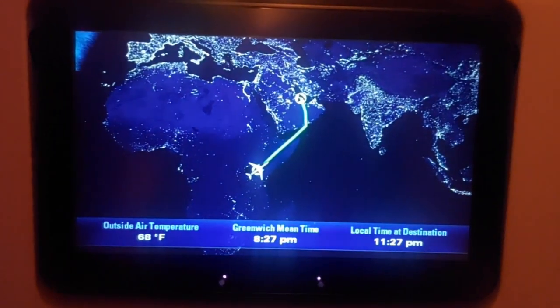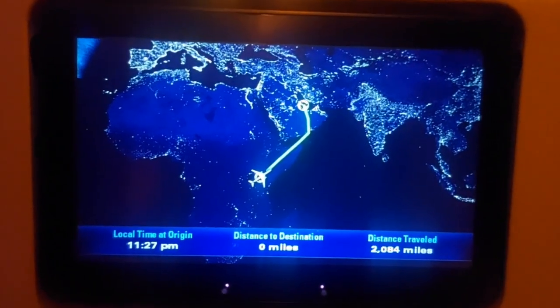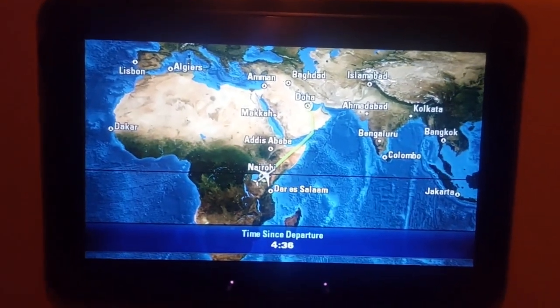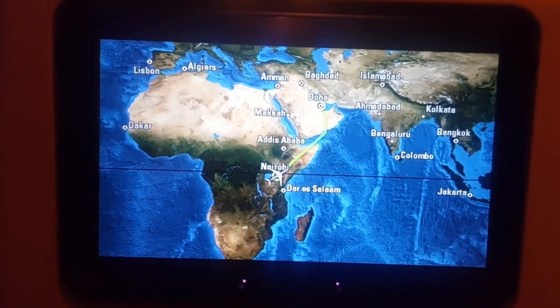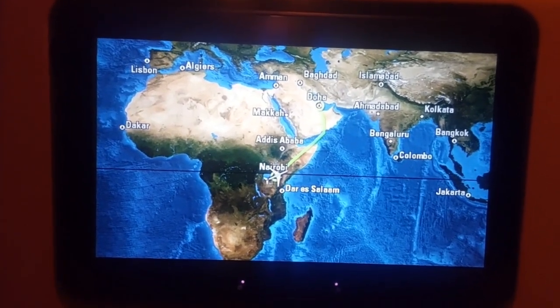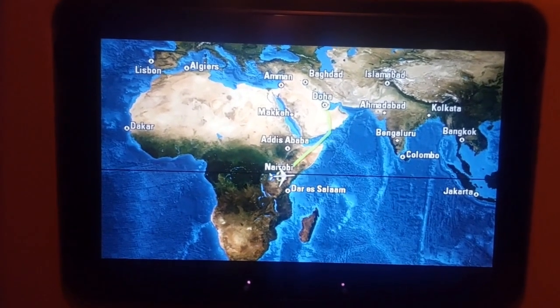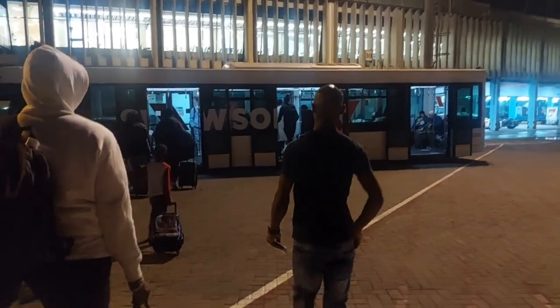Okay, also we have a map on the screen. It shows you we are already in Kenya. As you can see, we are in Nairobi. It's night, so we're going to sleep in the airport and wait for the morning to book a flight heading to Mombasa. I actually slept in the airport in Nairobi. Here we go, heading to the bus that will take us to the terminal exit.